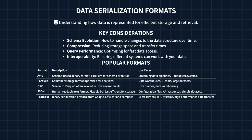We've got some popular options like Avro, which is fantastic for dealing with changing schemas. Parquet and ORC are really good for analytical workloads because they're columnar formats. JSON is super common for configuration or when you need something human readable, and Protobuf offers a very efficient binary representation often used in microservices. Choosing the right format depends on your specific needs.